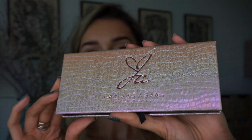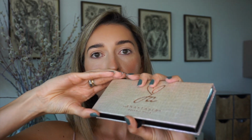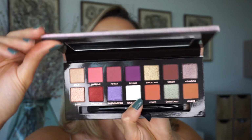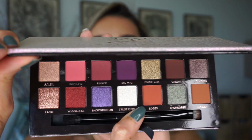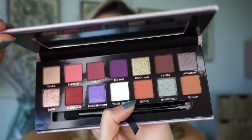So pretty. It is extra, like Jackie. I'm not gonna do her famous intro anthem because it's super hard to say. So the brush, watch out, it's gonna fall. I removed the little protective plastic, and this is how it looks. This one in the center is not white, it's kind of a sparkly golden shade.